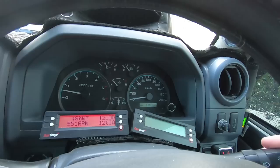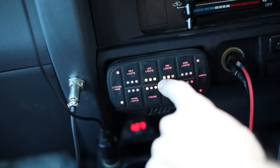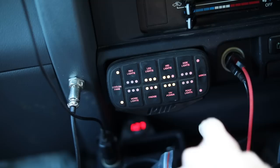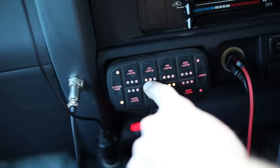So we put the high beams on. There we go. High beams are on. What happens down here is it memorizes what my high beam function was last time. So I have HID lights. This is simple on off because I only have one set of HIDs. This one over here is LED lights. So now I've switched them all off. The middle button says that's all off. Now I have the front bar lights on. Front bar lights are now turned off. Now I've got the roof lights on only. Press that again. Now I've got bar lights and I have the front lights on at the same time. So it's a multi-function button.